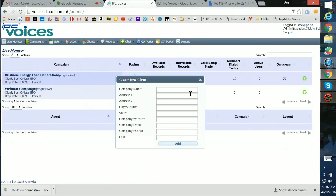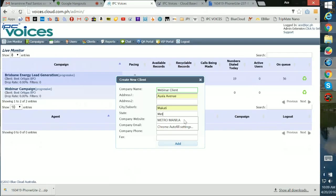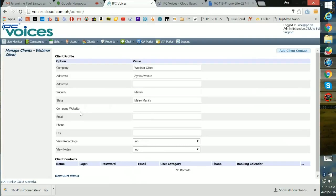So for the purposes of this demo, let's give the name as webinar client 1. Let's give the address as Ayala, Makati, Metro Manila. So now that we've added the client, the next thing that we need to do is create a campaign. Let me refer you to the upper left hand corner of your screens. On the campaign side, let's create a campaign.